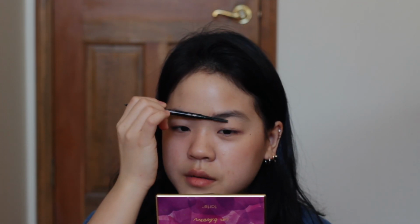I'm okay with pretty imperfect brows. I'm honestly not very good at them, so I'm not too picky about it. I also don't shape my brows like waxing or tweezing, so I kind of make do with whatever shape I have. Next, I will go in with my eyeshadow.